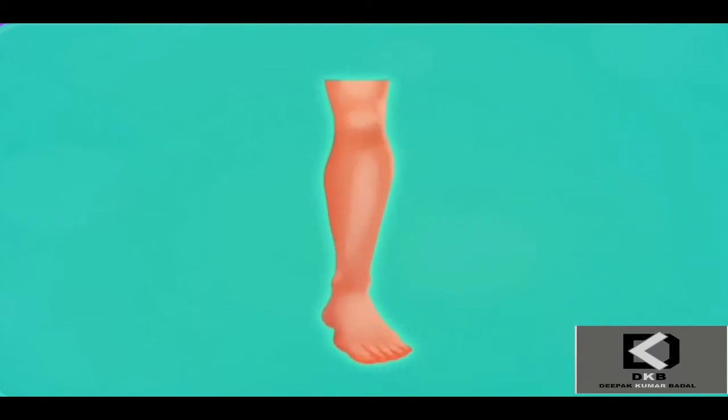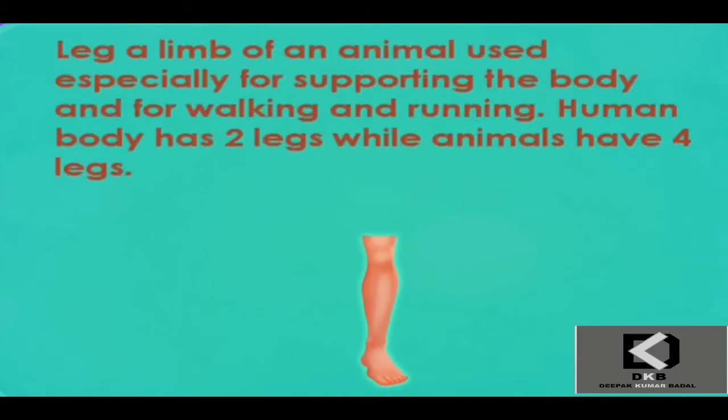Leg. Leg, a limb of an animal used especially for supporting the body and for walking and running. Human body has two legs while animals have four legs.